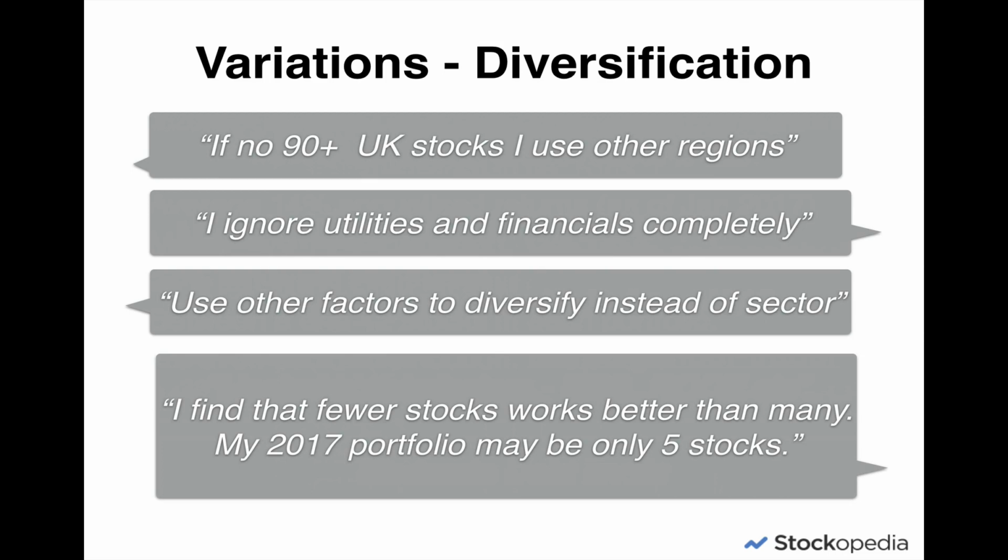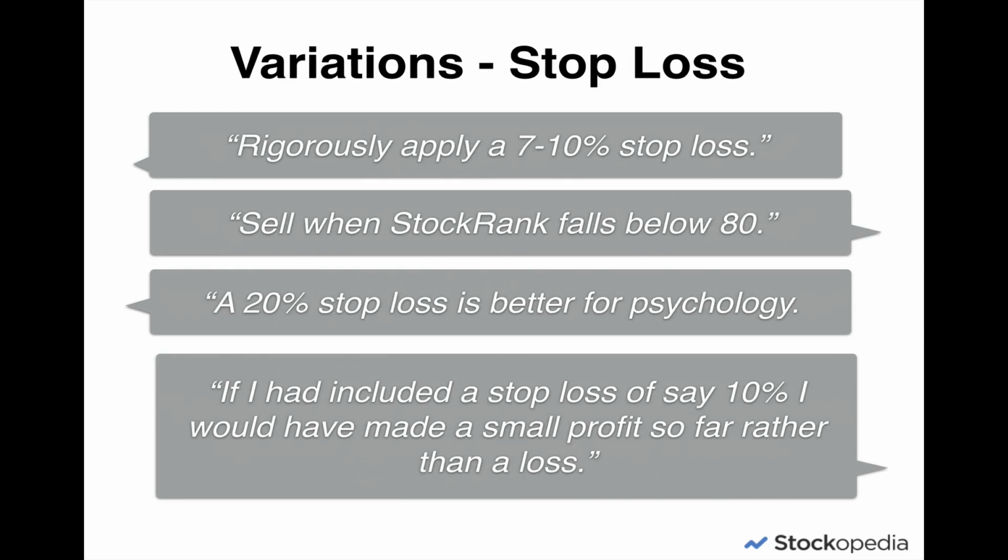Some use other factors to diversify instead of sector, as I went into earlier. There's also lots of variations where people use stop losses. Like I was saying, a lot of people are using these threshold approaches to rebalancing, such as rigorously applying a 7 to 10% stop loss. Personally, I would find a 10% stop loss too tight, but it works for some people.